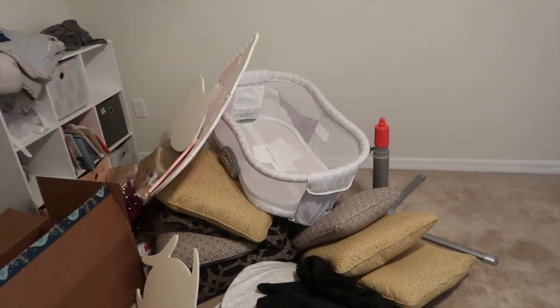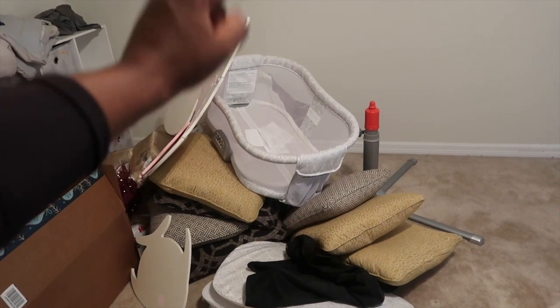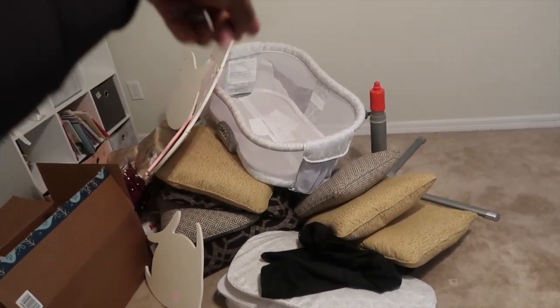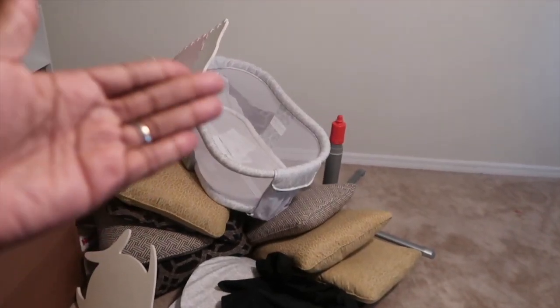I end up getting this Halo basket off of Marketplace. Shout out to my dad. And it was like $60. So I decided to get it instead of my registry. And that was a really good deal. I couldn't pass it up.